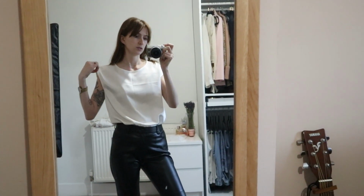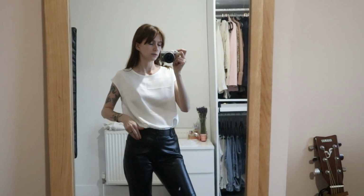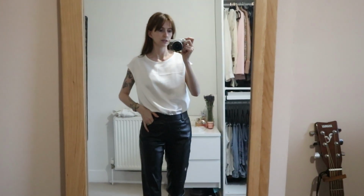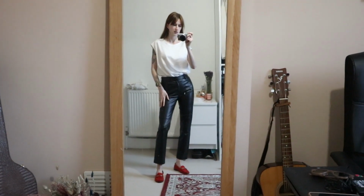But yeah, I love it, and it looks great with jeans, and it's just really basic. And I love that even though it's just a sleeveless top, it's more like a cap sleeve, kind of off the shoulder. Really nice. So this is going back in for spring. I feel like there's a million ways I could style this top.